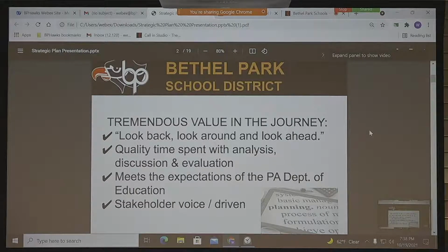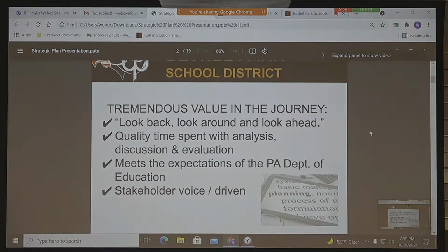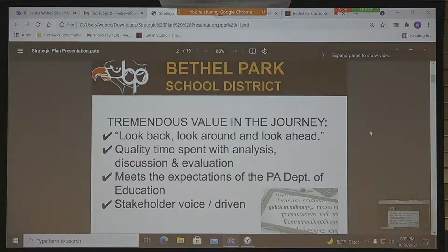The subcommittees then presented at the end of August their findings to the larger group again for some discussion and consideration. Very much a stakeholder-driven process. And that theme continued into September when we took the ideas from each of the subcommittees and sent them to other stakeholders in the district, parents and students, and asked for them to help us prioritize these goals. So tonight I will share with you those goals that have been identified by the 6 subcommittees that will carry us forward for the next 5 years.